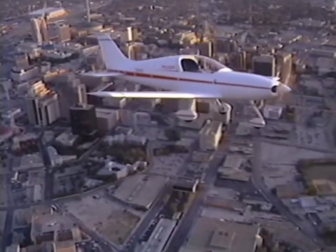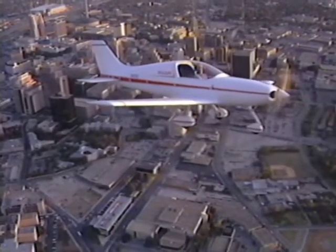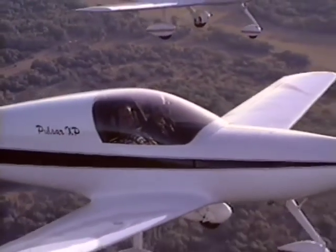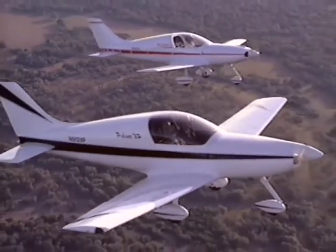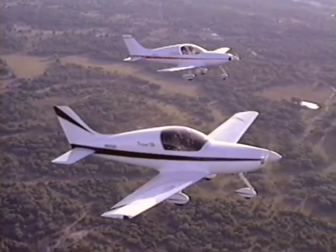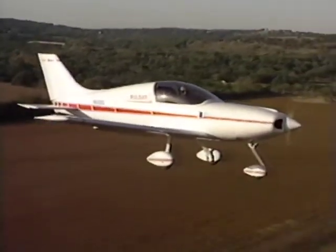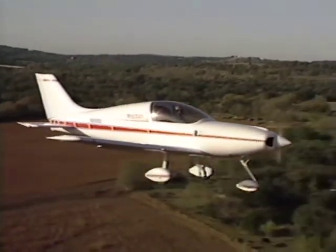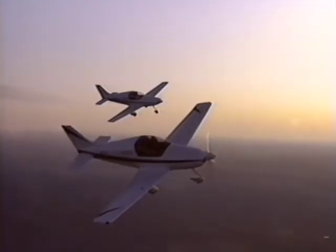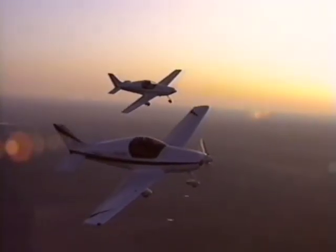If you are seriously considering a kit-built airplane, we invite you to take a very close look at the Pulsar. What you will find is not only a superb airplane, but a wonderful family of Pulsar builders, pilots, and factory employees. People who really care about you and your project. And when you finish, you will have the thrill of flying the best performing, most exciting, and highest value kit-built airplane available today, the Pulsar.